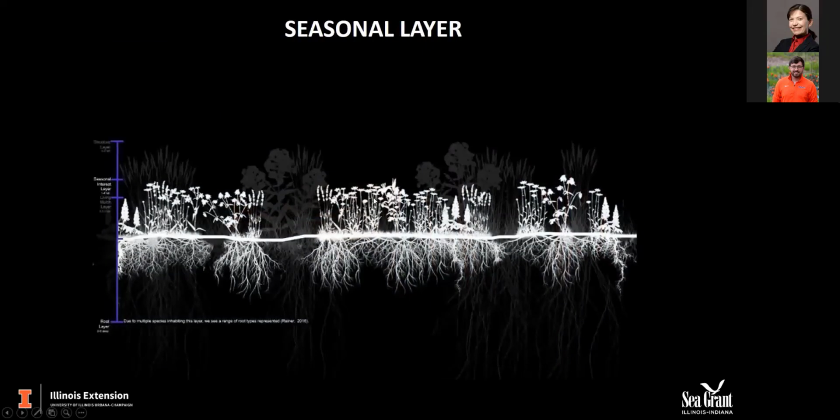The third layer that I'll talk about today is probably my favorite of the layers that I'm talking about. This is the seasonal layer, and this is basically what's going to fill in the gaps between the ground cover layer that covers most of the ground and then your structural layers that kind of shoot up from the garden.